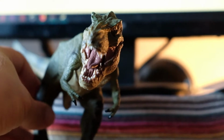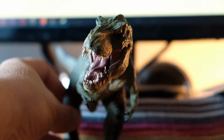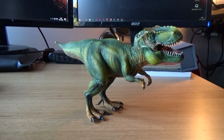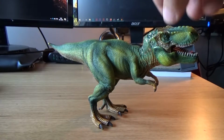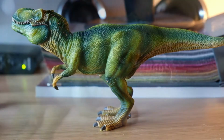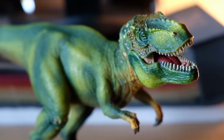There are other dinosaurs out there, and because I have a small son, I've been looking at a lot of them, like for example this Schleich dinosaur. It's also a T-Rex figure. It's much greener. It doesn't really look that good in my opinion. It's not a terrible figure, don't get me wrong, but it's much more of a toy. You don't really get the sense of this being a collectible. The paint job is rougher. It also costs less money. It costs about 40% less if you look at Amazon.